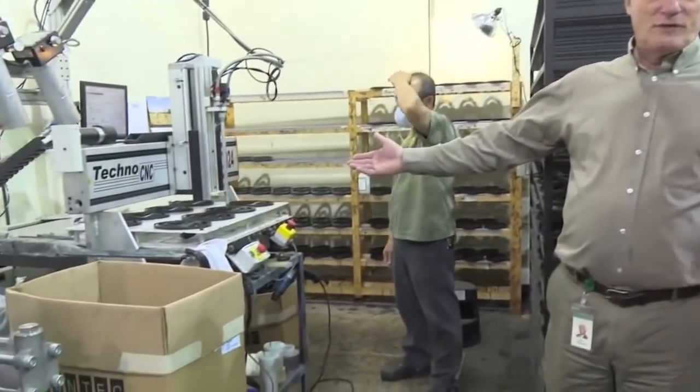Okay, we're near the end of the coil manufacturing process now. What do we call this, Bob? It's called potting the coil. We actually fill the coil with epoxy to stabilize everything and to make it very rugged and very durable. Yep. You can see we have the automated equipment here that does the work very accurately.